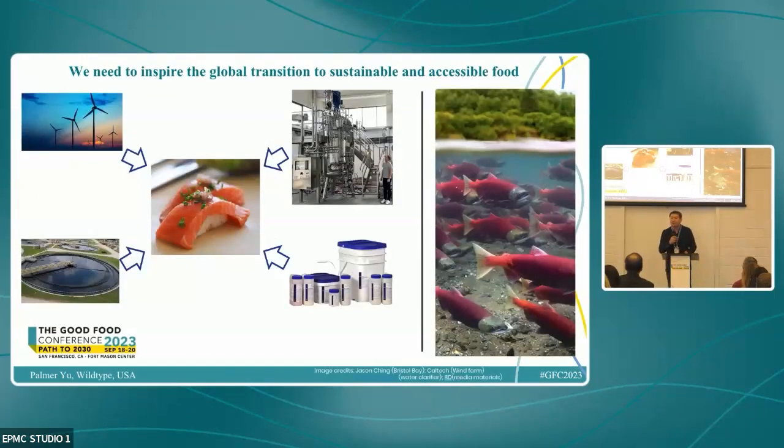We couldn't do this alone. Even for the cultivated meat industry to succeed, we still need to partner with other industries. Again, clean meat can only be so clean from the input. We do need advancement from renewable energy, from recycling water. It's funny, a lot of people feel like water is cheap. No, it's not. Water is definitely not cheap, not free.